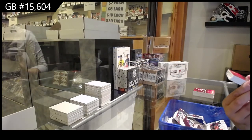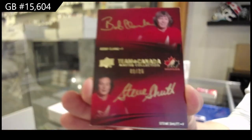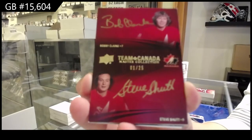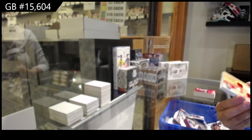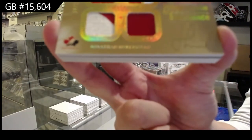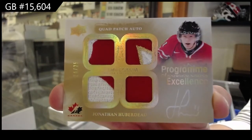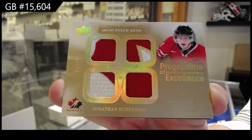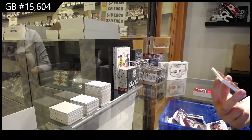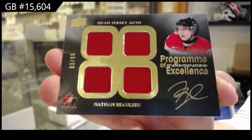Team Canada dual signatures number 25 of Bobby Clark and Steve Shutt. Program of Excellence quad jersey auto number 25 of Jonathan Huberdeau. How you doing, Lash? Jersey auto, number 99 of Nathan Beaulieu.